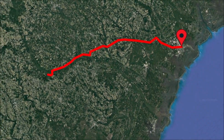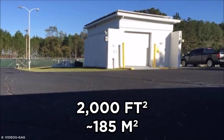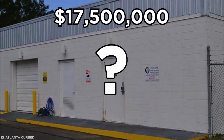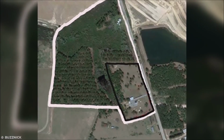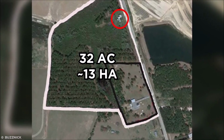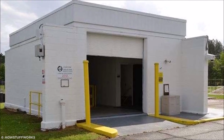2 hours outside of Savannah, Georgia sits 2,000 square feet of fairly standard commercial real estate, or so it seems. But doesn't the price tag of $17.5 million seem a bit much for this rather dull-looking building? Well, considering the grounds housing the building span 32 acres and include a recently renovated 1,000 square foot caretaker's home, there's clearly something important inside that mysterious white building.